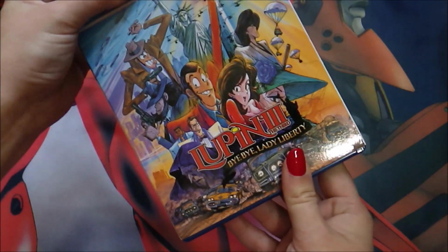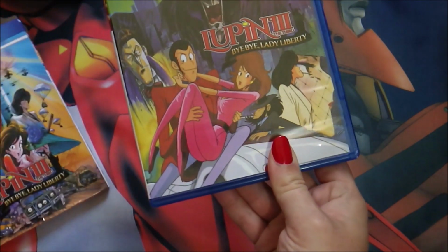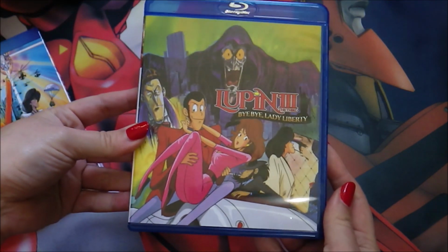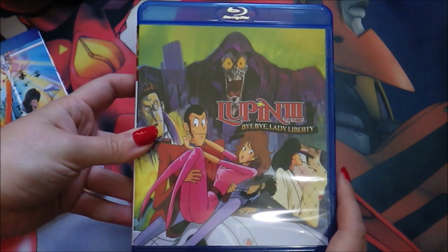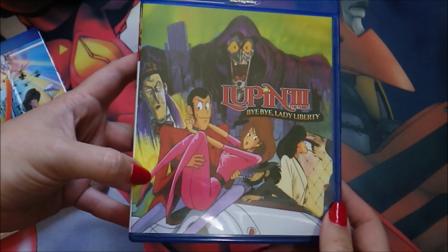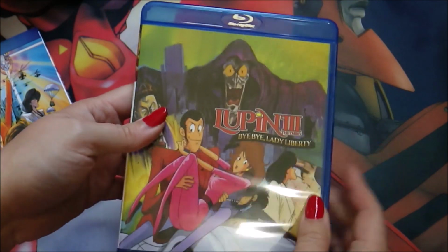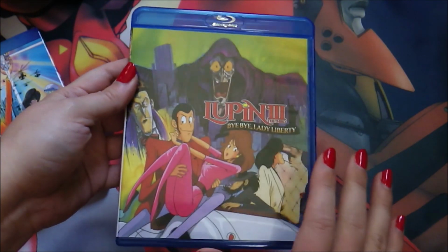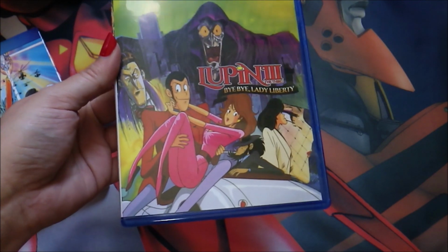The other thing that I really like about these is when you do take them out of the slipcover, you get the old cover as well underneath, and this cover is great because this big bad guy just looks like he's excited to go to IHOP. He's like, nah, pancakes. But there he is. Yeah. I thought I would hate this, and that's why I wasn't going to pick it up, but I found it for $13, which was cheaper than the DVD price, so I did pick it up.